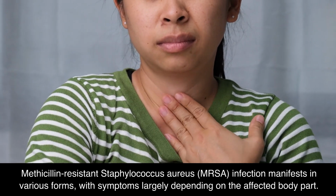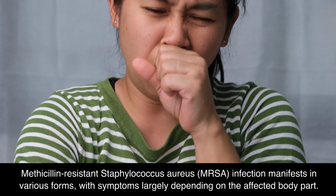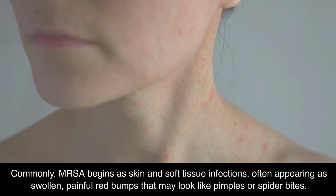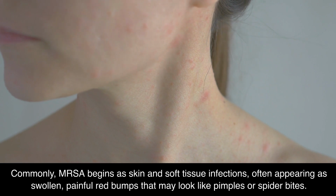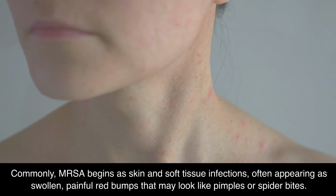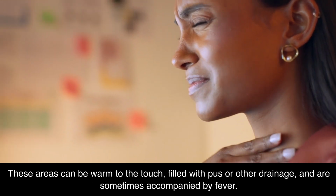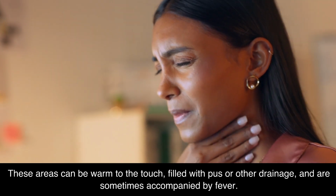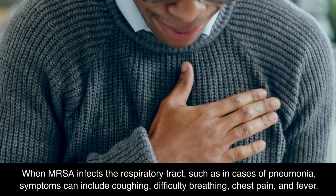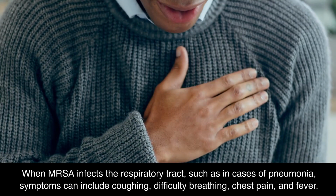MRSA infection manifests in various forms, with symptoms largely depending on the affected body part. Commonly, MRSA begins as skin and soft tissue infections, often appearing as swollen, painful red bumps that may look like pimples or spider bites. These areas can be warm to the touch, filled with pus or other drainage, and are sometimes accompanied by fever. When MRSA infects the respiratory tract, such as in cases of pneumonia, symptoms can include coughing, difficulty breathing, chest pain, and fever.